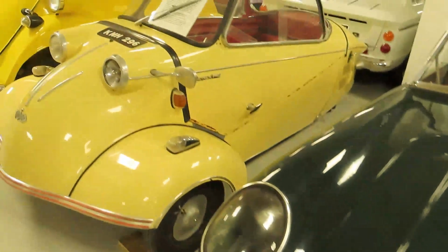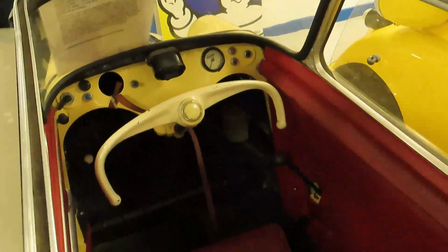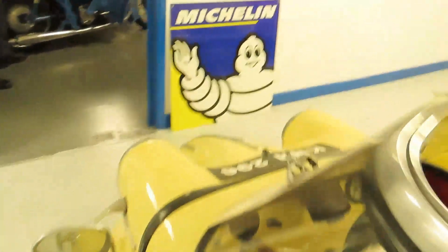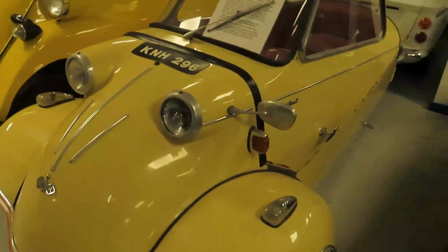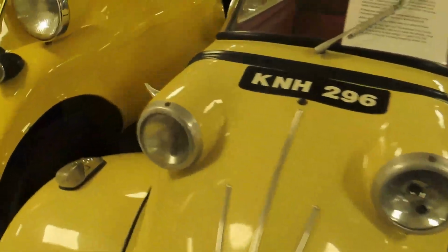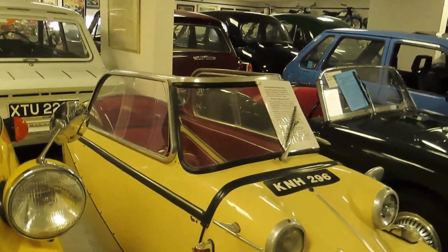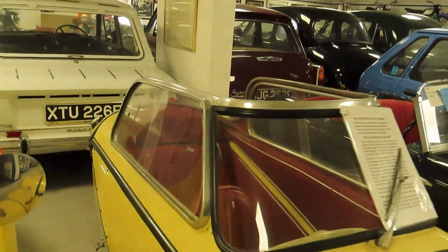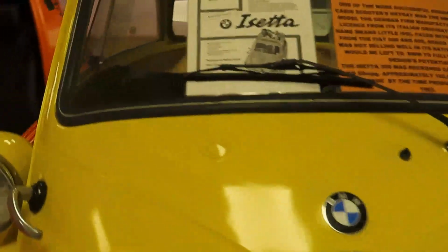Very much like those, a Messerschmitt here. A K200 this is known as. You can see the two passengers sitting in tandem. Very primitive all inside. Of course, Messerschmitt known for making planes in the Second World War, but then they moved on to these little micro cars, and they did loads of little variants, hard tops and convertibles like this. It's got sliding windows as well, so very primitive indeed.